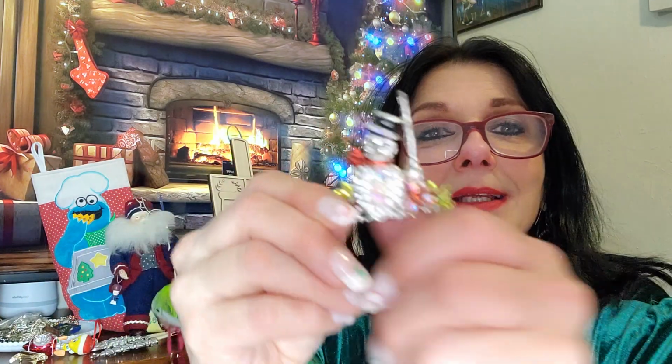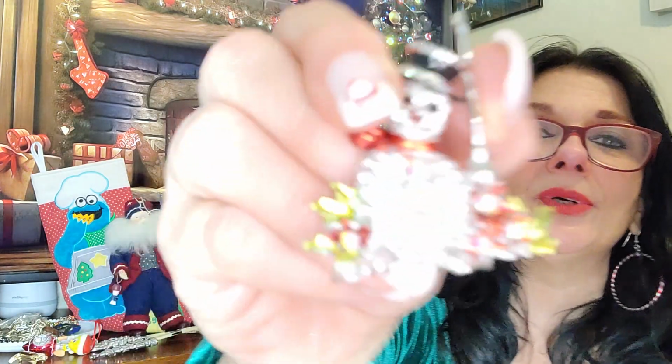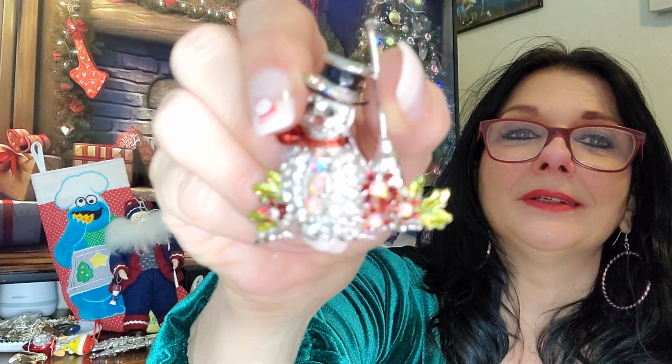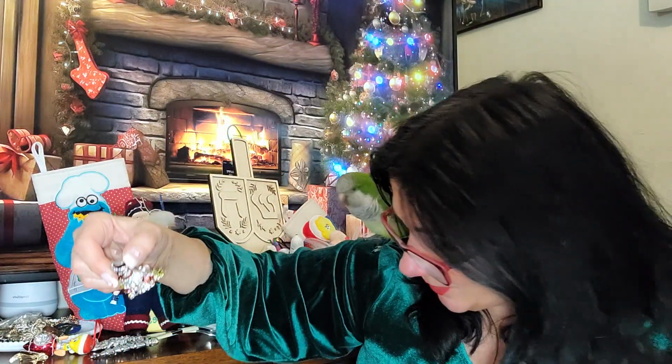And then I got some vintage. Why isn't this staying in? I don't want it to hurt the bird or anybody else. Let's see. This vintage snowman pin, I thought he was so cute. Kind of showing the fall and the winter. Oh no, or is that poinsettias? That might be poinsettias on the floor. So I thought he was very cute. All the pins were between 25 and 50 cents.